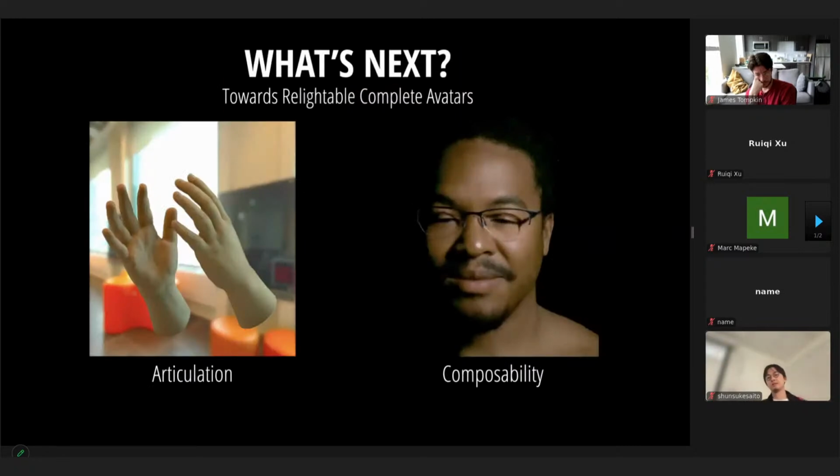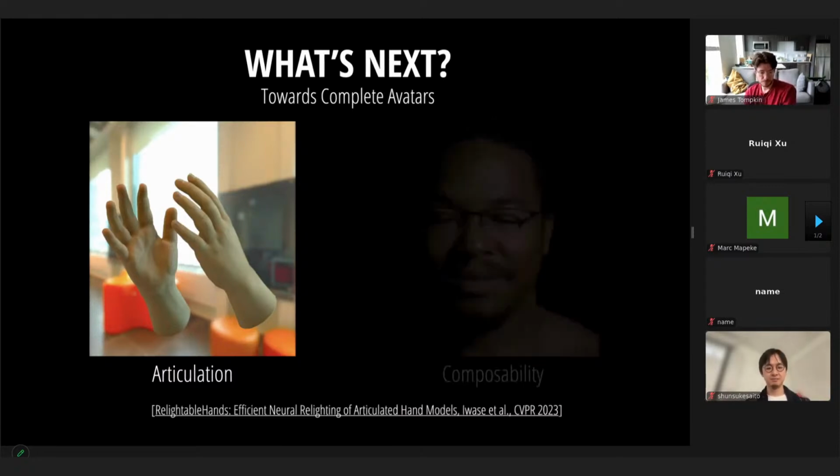Awesome. So now it seems that the relightable avatar is solved, but it's not really the case. There's still a lot of missing pieces, and I'm going to talk about a couple of ongoing efforts and some recent work to complete these relightable avatars. So one thing is articulation. If you want to extend this facial avatar to the full body, the human is articulated. You can change poses and it can cast a shadow from a different direction. The articulation, in fact, poses a lot of trouble for relightable avatar modeling.